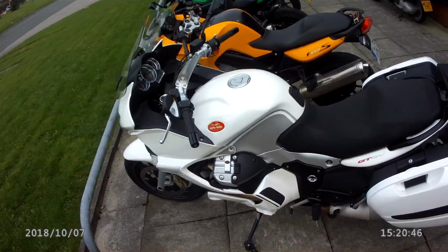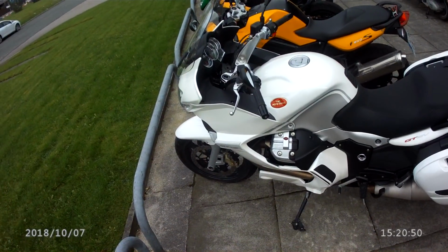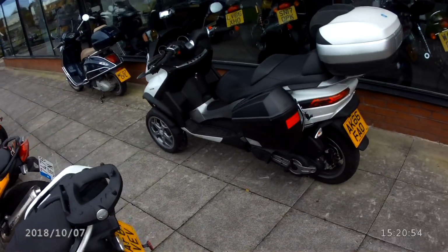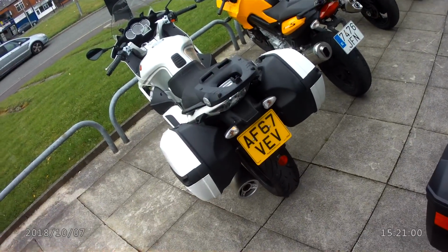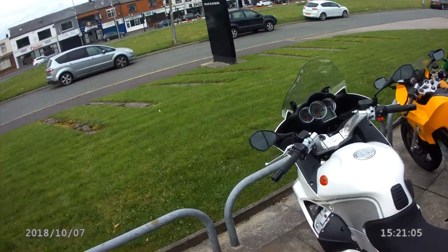That'd be a nice touring bike, wouldn't it? If it was metallic red or black, or if it was blue, I'd have it. Single silencer, yeah. Big luggage bags. Anyone familiar with them? Never seen one before.